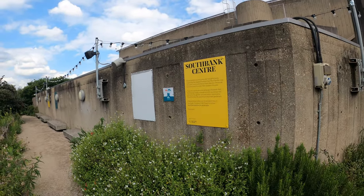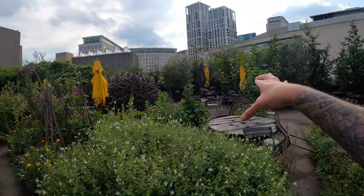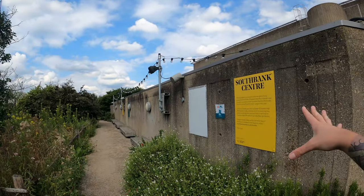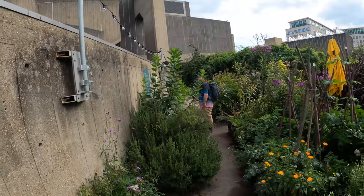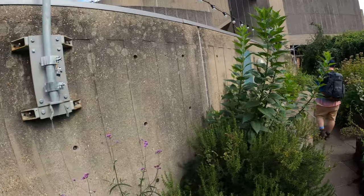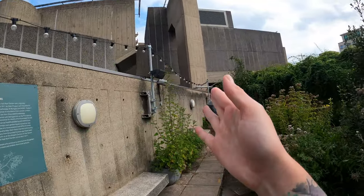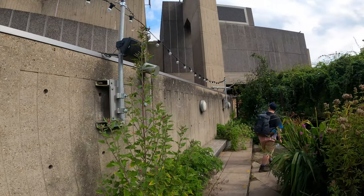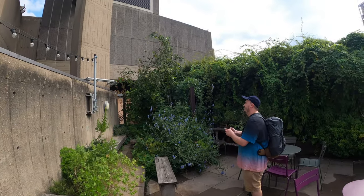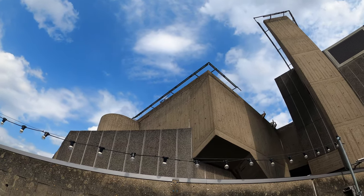So we're on the Queen Elizabeth Hall roof garden at the moment, and just fantastic, all the plants and greenery mixed with this sort of concrete structure. Phil's telling me that it took so long to get this place built due to funding and workers going on strike that the Brutalist architecture had actually gone out of fashion by the time this place opened in the late 70s. Pretty crazy really, but cool, absolutely fantastic.